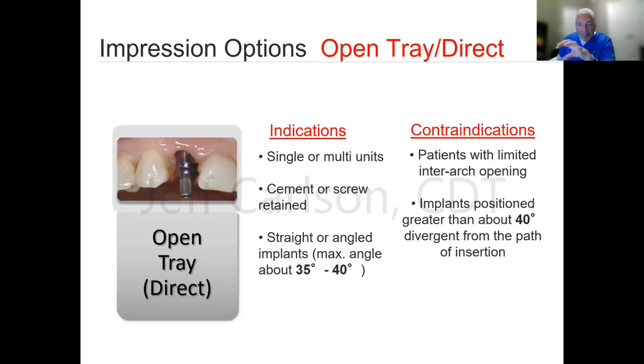So let's dive a little bit deeper into that. We're looking at the open tray, or the direct, right now. It can be used for single unit or multiple units, whether you're using cement retained restorations for your final or screw retained, it's fine. Straight or angled implants. Even with an open tray, about the max angulation that you can get an impression with our analog protocol is about 35 degrees, maybe 40.